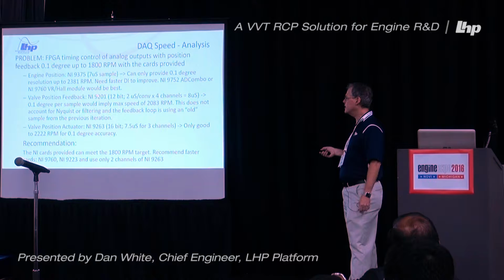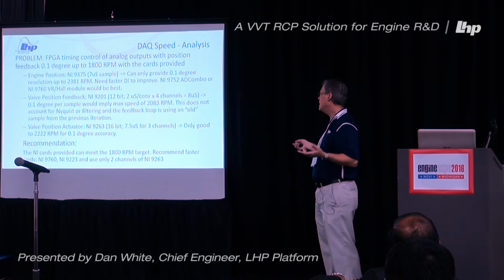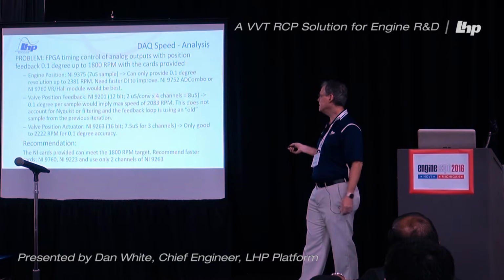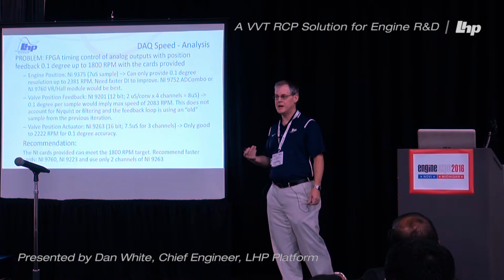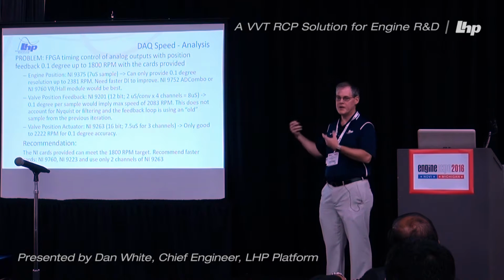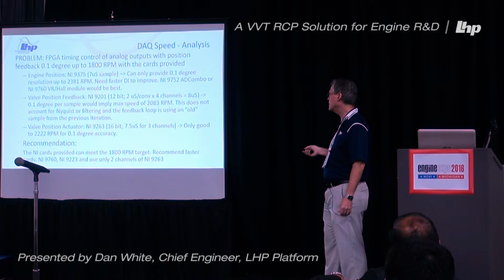The valve position feedback card, our analog input for the position sensor, is the 9201. One thing you see is it's 12-bit, whereas our output is 16-bit, so we have a little bit of a resolution mismatch. It acquires on the 4 channels at 8 microseconds. So again, we calculate that we can achieve our 1800 RPM target, but barely. One problem is that since this is in our feedback loop for valve position error correction, we don't have any oversampling and filtering on that feedback, so we're not accounting for Nyquist. Any noise that gets in there can really wreak havoc with our control error correction.